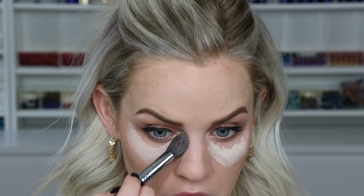But where I actually want the most pigment and product is right here. I don't want a ton of pigment up here. It's right in here. That's going to really catch the light and draw the attention to your eyes. I'm taking my F64 concealer brush and just tapping it out to blend it in. You could also use your finger. Finger would work great as well.